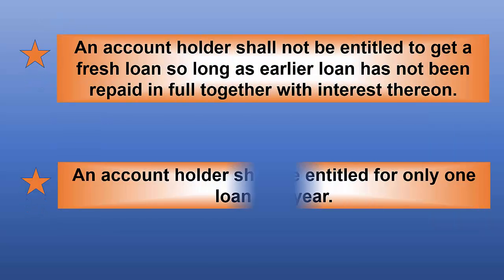An account holder shall not be entitled to get a fresh loan so long as the earlier loan has not been repaid in full together with interest thereon. An account holder shall be entitled for only one loan in a year.